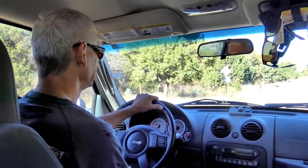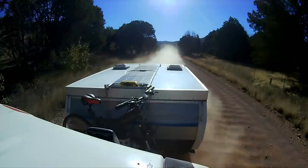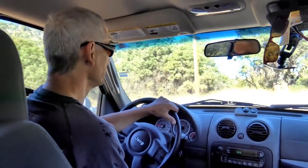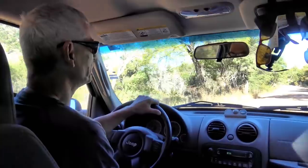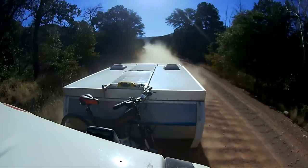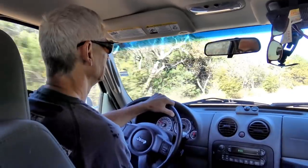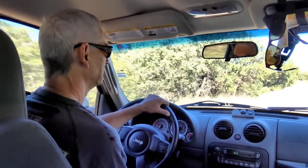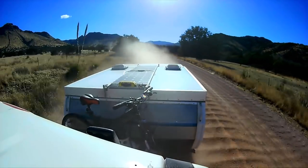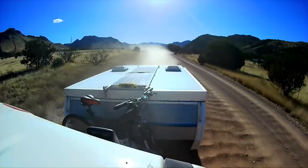Red gravel. This kind of washboarding, the slower you go, the worse it shakes. Although it looks like I'm really flying down the road, I'm actually doing just a little over 40 miles per hour. As far as the trailer goes, the dust was terrible, but the ride was much smoother when the speed increased over the washboarding.